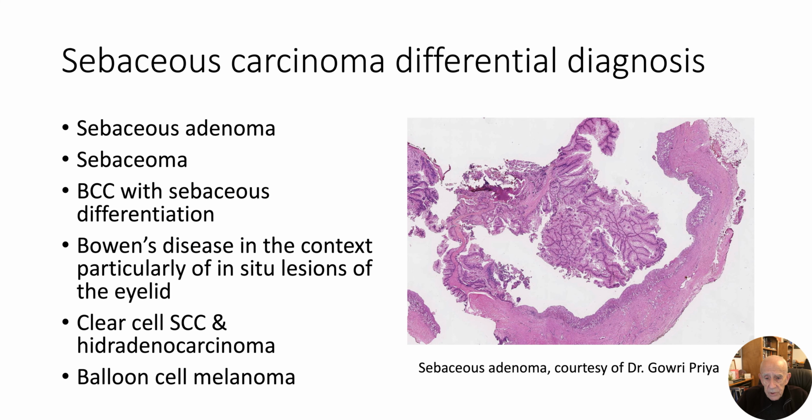Now, what about the differential diagnosis? I think the real issue is sebaceous adenoma, and this is largely because the late Bernie Ackerman was very enthusiastic with the idea that all sebaceous adenomas were in fact carcinomas. Now, I don't think that idea held sway for most people, and I certainly don't think that's true. And sebaceous adenoma, I think, is readily recognized.